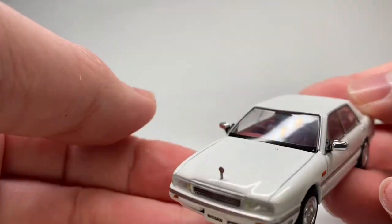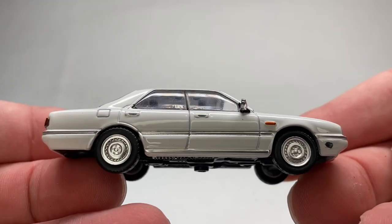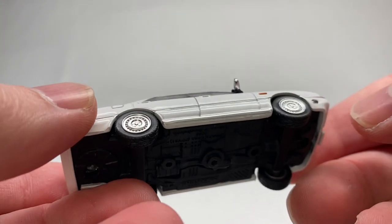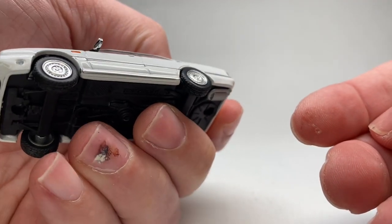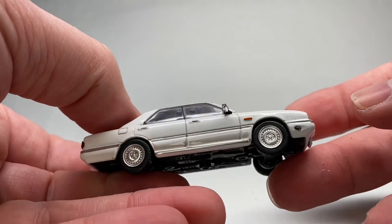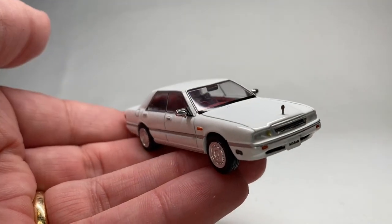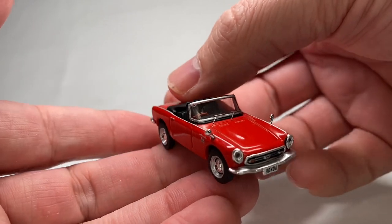1988, if I didn't say it before now, looking like a mid to late 80s sedan for sure. Oh, got some paint that's come off, maybe. Or it's on both sides, so I'm not sure. May not be a defect at all. Kind of looks like it. I don't know. Still love it. Nissan Sima. Got another little one.